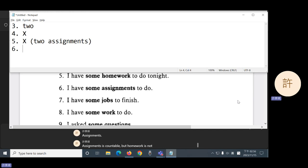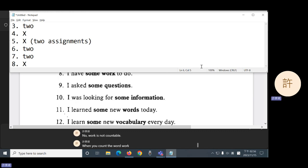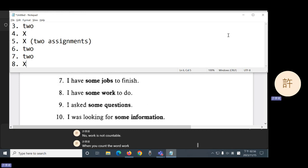Number 6. Oh, I just said that. Okay, so 2 assignments. Number 7. I have some jobs to finish. Yes, you can change this to 2. Number 8. I have some work to do. No, work is not countable. When you count the word work, you're talking about works of art, like something that has been created. But work, as in job, is uncountable.